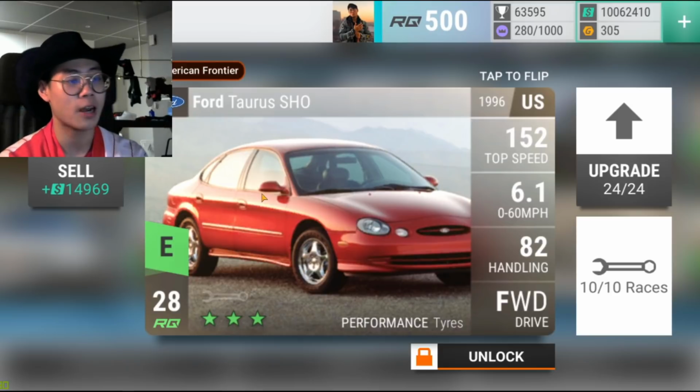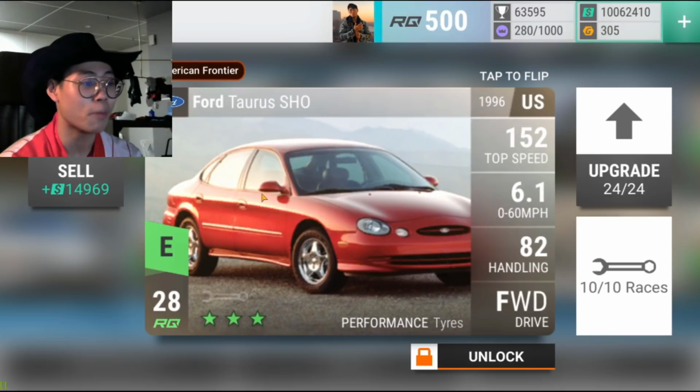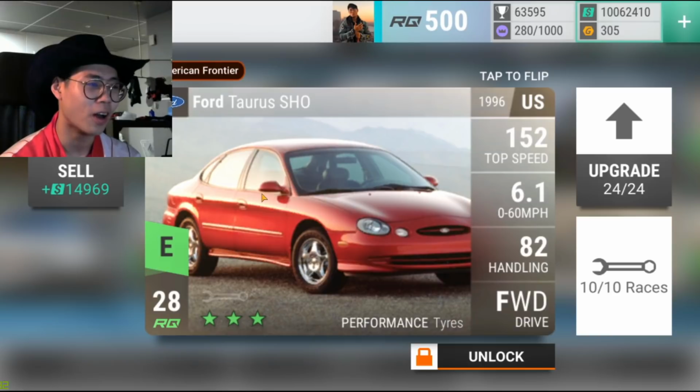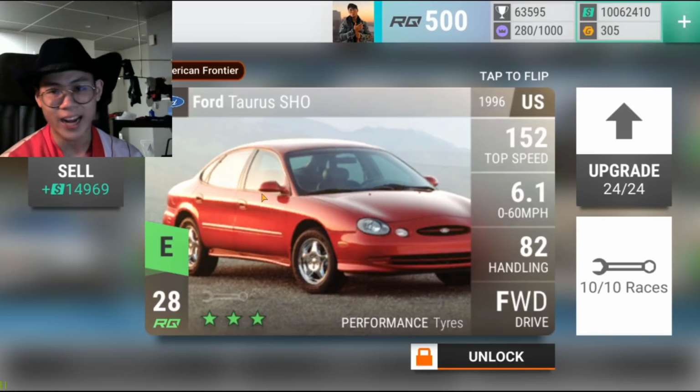I get it. I'm pretty sure everyone at Hutch headquarters has never been or visited the United States before, so they probably have never seen this car before because I don't think you get this in the UK, but goddamn it. How? Your research team is still really crap, Hutch. I'm gonna be real with you. How is this low? How did you come to the conclusion that the Ford Taurus Show is low? It's not low. It's going to go medium. It has to go medium.